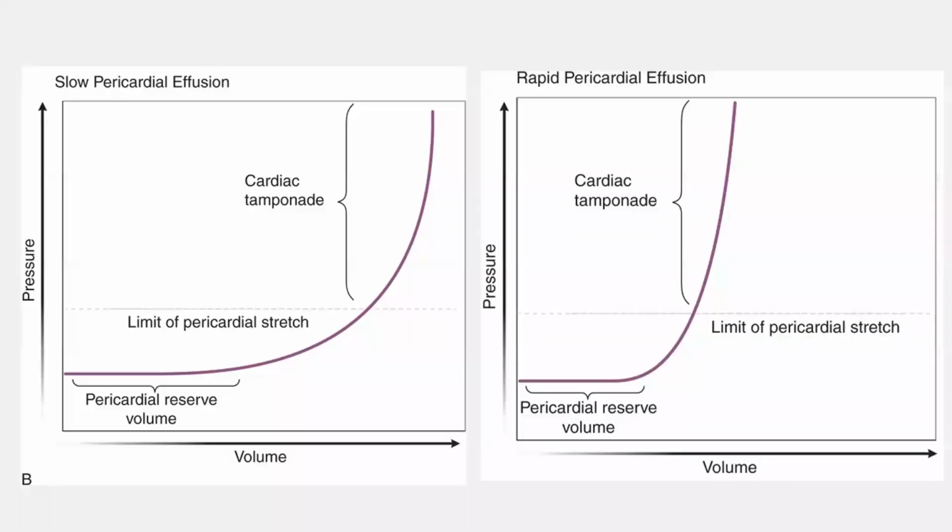And so here's just an example showing that when you have a slow pericardial effusion, the limit of your pericardial stretch tends to be much longer, so you reach that threshold for tamponade much later, as opposed to this. This is why a lot of times in traumatic cases, patients can very quickly, from even a few cc's of blood, go into quick frank tamponade.